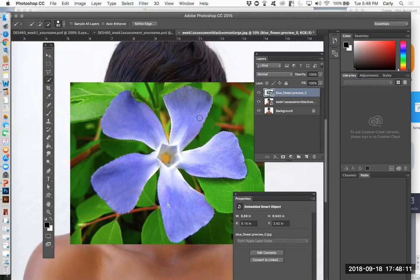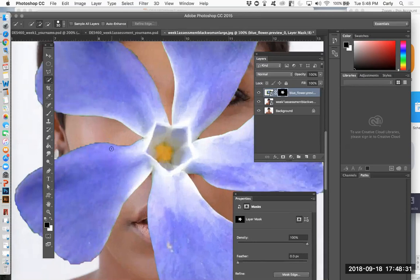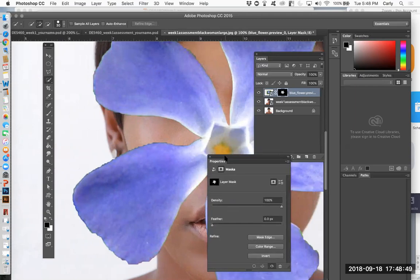And now once I have got this flower looking the way I want it, then I can click on the square with the circle inside of it. Now, as you can see, the issue with the quick selection tool is you can see how jagged and pixelated these edges are, right? Not very pretty.